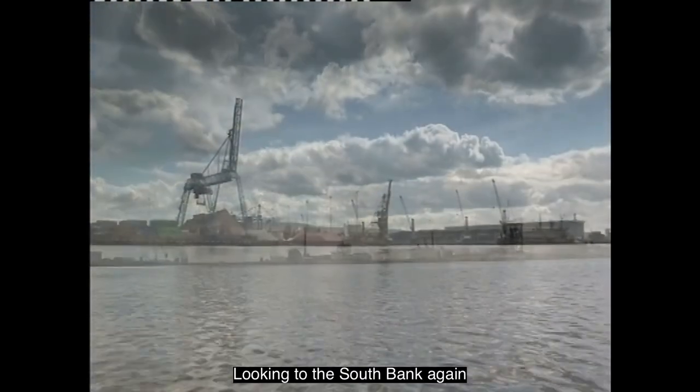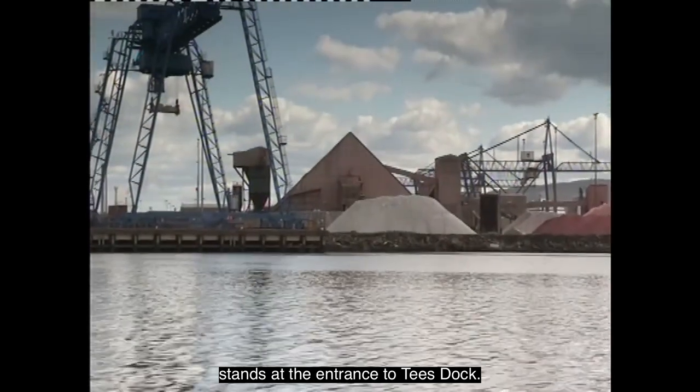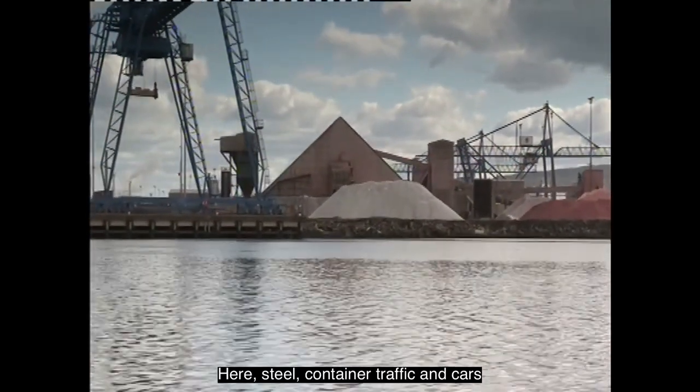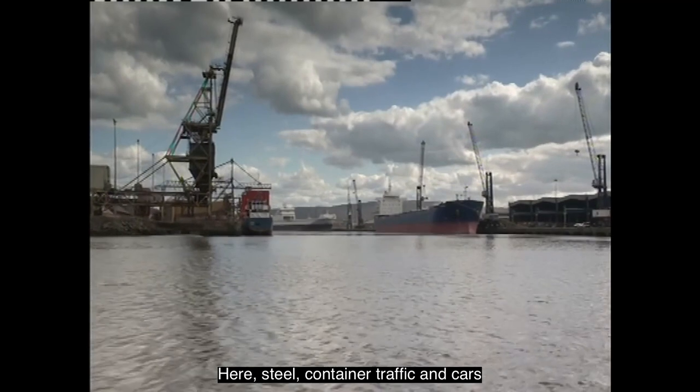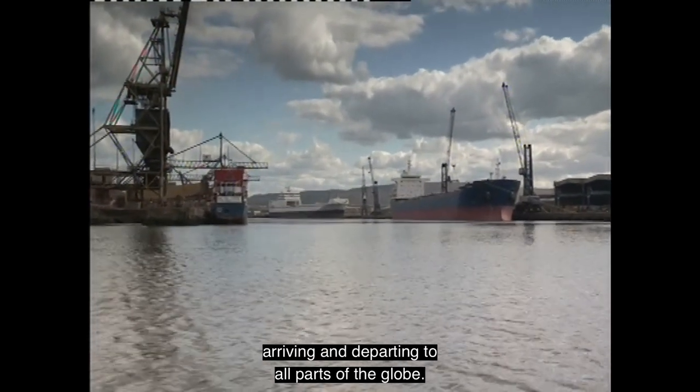Looking to the South Bank again, and Cleveland Potash Export Terminal stands at the entrance to Tees Dock. Here, steel, container traffic and cars are loaded on and off the vessels, arriving and departing to all parts of the globe.